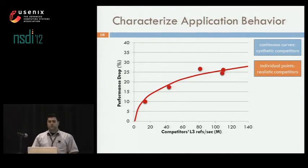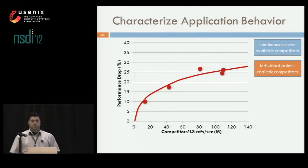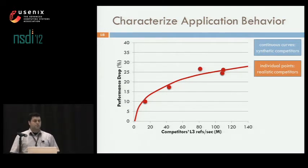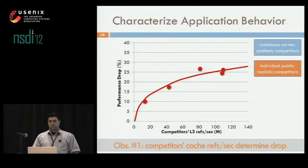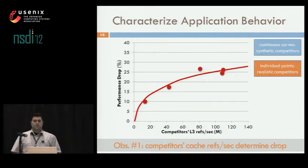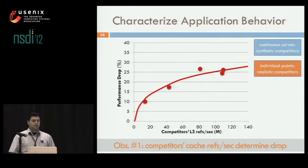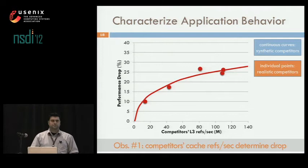The individual points represent contention scenarios with realistic competitors and are pretty close to the drop curve obtained using synthetic competitors. So we make here our first observation. The aggressiveness of a set of competitors is mostly determined by their number of cache references per second and not so much by the type of competitors.